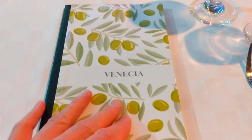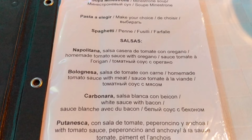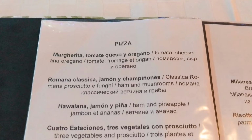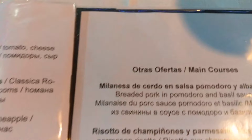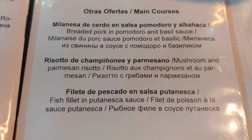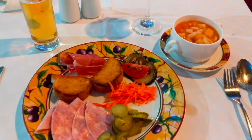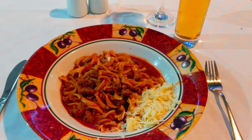This is one of my favorite restaurants, the Italian. The pasta and the pizza were excellent. Just like the other restaurants, there's also a buffet table. You can get your sides and some dip. This is the pasta dish, which is very delicious. This is the pizza, and it too is delicious.